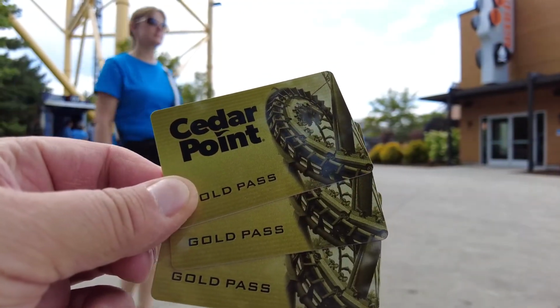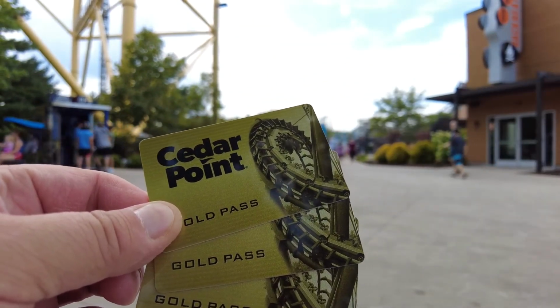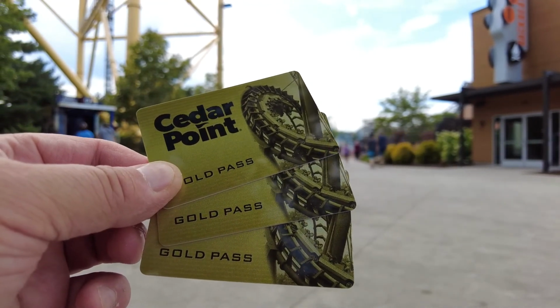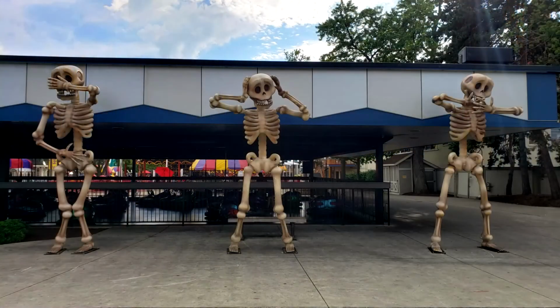2 days later. So guys, this is an addition after we left the water park on our second day here at Cedar Point. We knew about this on the first day and we were debating on it, and we decided to go ahead and pull the trigger. That's right guys, we are officially Cedar Point Gold Pass members, and we have a membership now through the end of October 2023. So we'll be coming back here for Halloween weekends this October.